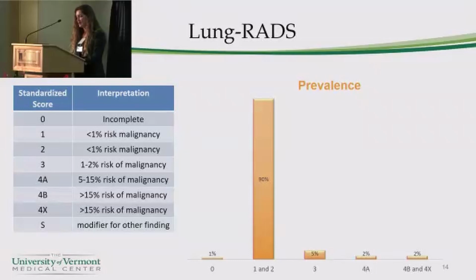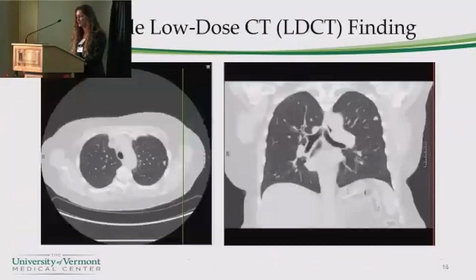And as you move up into a 4A or 4B, which will be 2% and 2% of people who are screened, the risk of malignancy increases, and what you do there increases. And that's based on what they find in the CT scan. Most of what we find are nodules, and they're more and less solid nodules. They're looking at the size of the nodules and the different characteristics of them and giving them that score.